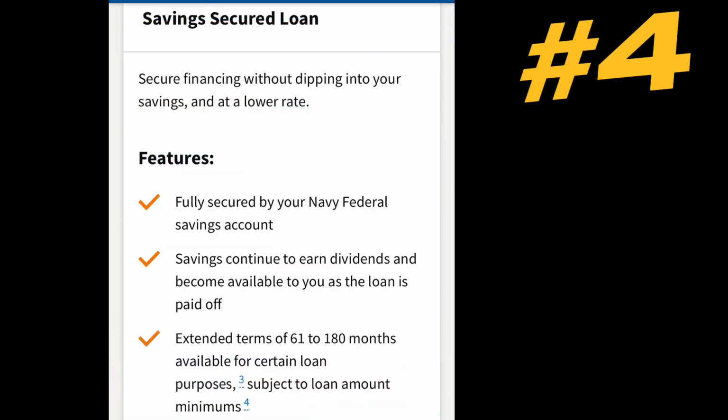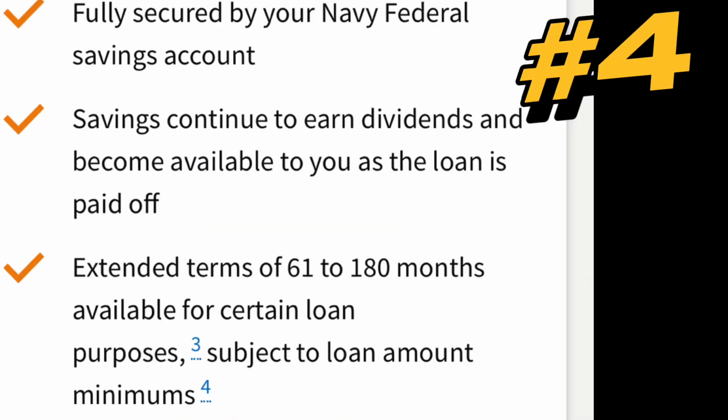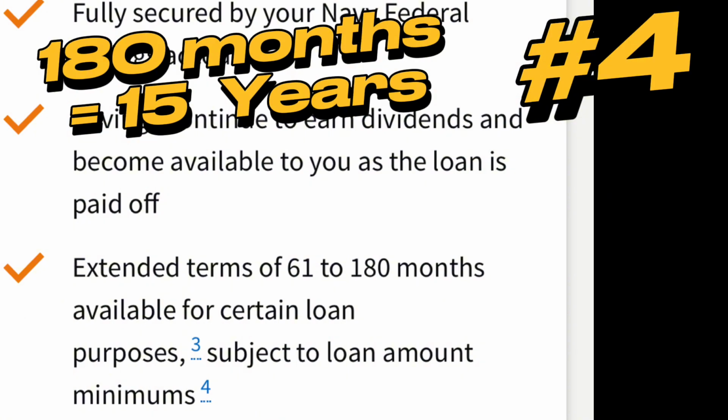Number 4 is the savings secured loan. So this is a personal loan that you can get from Navy Federal, and it is secured by your money from your savings account. One benefit is that your savings continue to earn dividends and become available to you as the loan is paid off. Extended terms of 61 to 180 months. That's about 15 years.